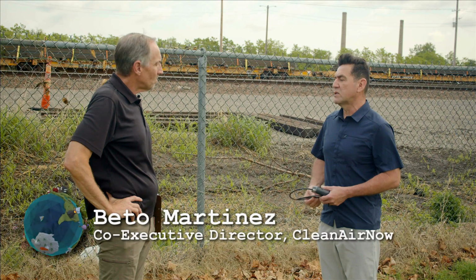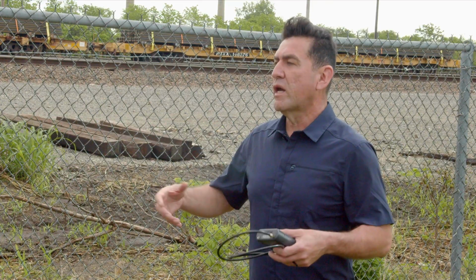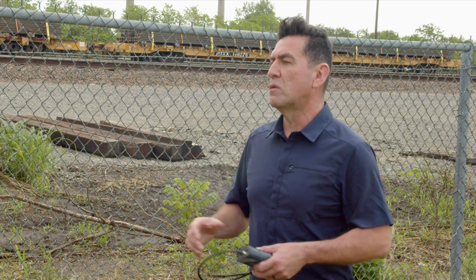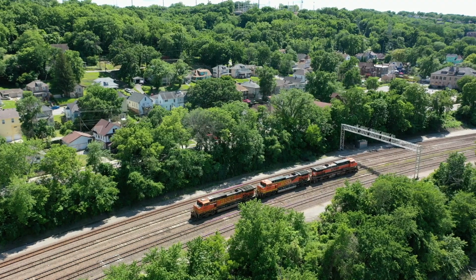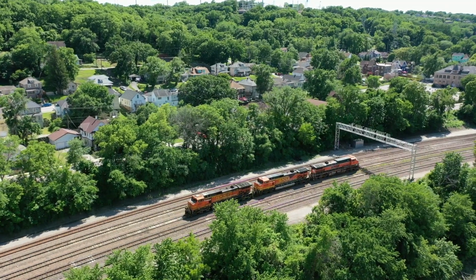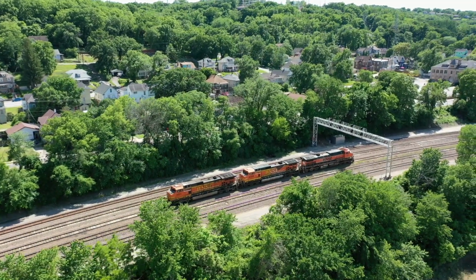Clean Air Now is an environmental justice organization started here in Argentine, specifically came together because community members were concerned about industrial pollution, rail yard pollution, black soot building up in their homes, and the impacts of diesel pollution right in their neighborhood. So what are the issues for these families?